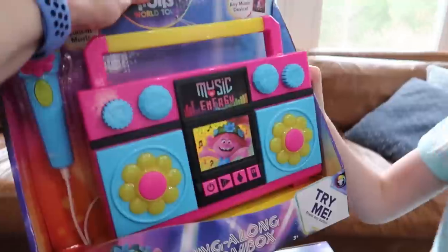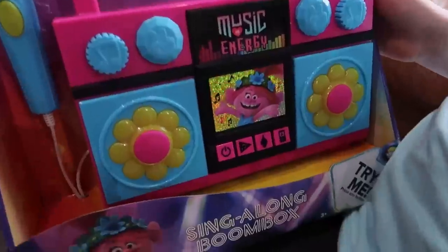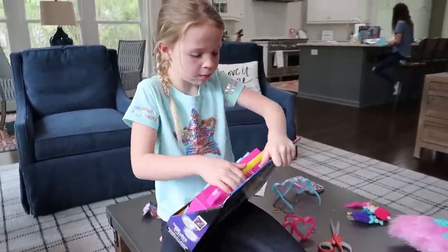Maya, did you want to do this one? Yeah. I know you were eyeing this. Colin was eyeing it too. He loves all the music ones. He does. This is the sing-along boombox. And I think we should get Colin back in the room for this one because I think he'll get a kick out of this.